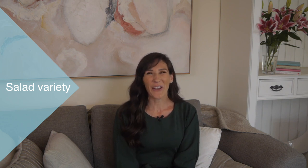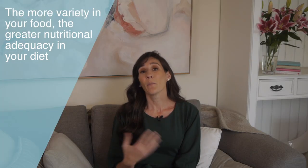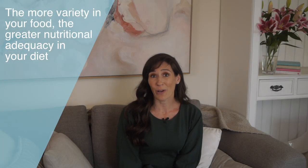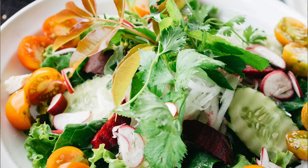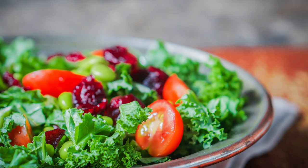Now, secondly, we want to focus on salad variety. You might have heard of the term eat the rainbow. And this saying typically means that you want your salad plate or bowl to have lots of color from different ingredients, as this indicates that you're going to be getting a range of different antioxidants to boost your defense system. The more variety that's in your food, the greater nutritional adequacy of your diet, which needless to say is particularly important when you're growing a baby. So throw in lots of different ingredients and don't get stuck eating the same salad every day. Mix up the color, textures and flavors so that you don't get bored of your salad and your growing bub will thank you for it.